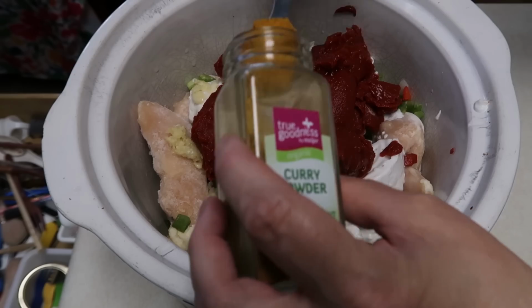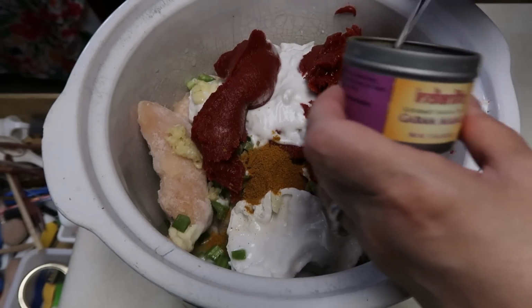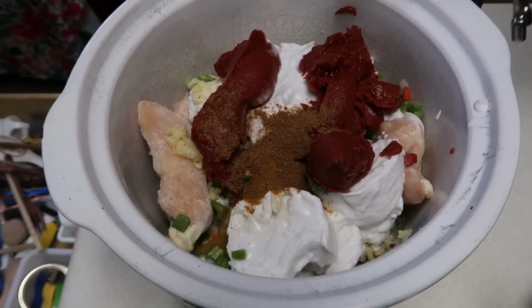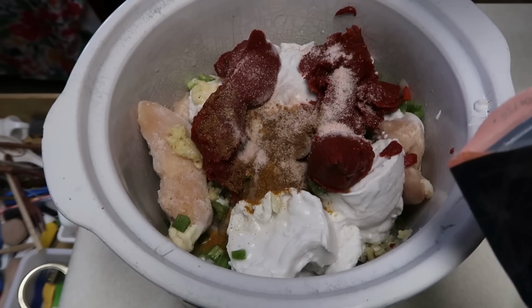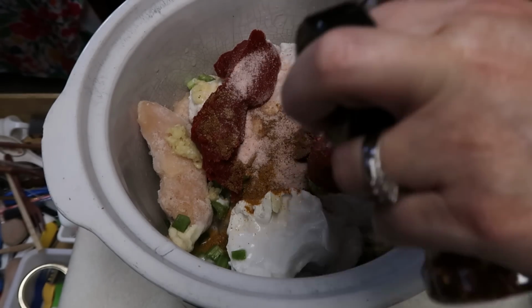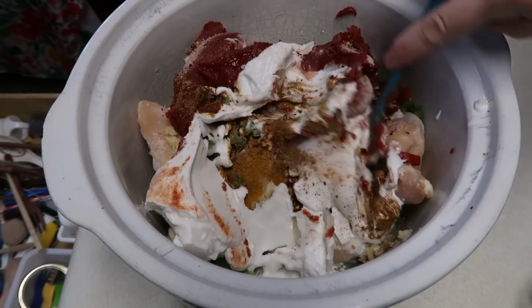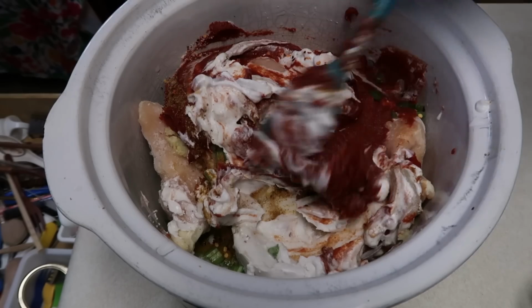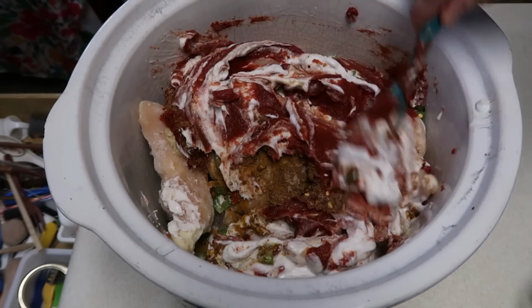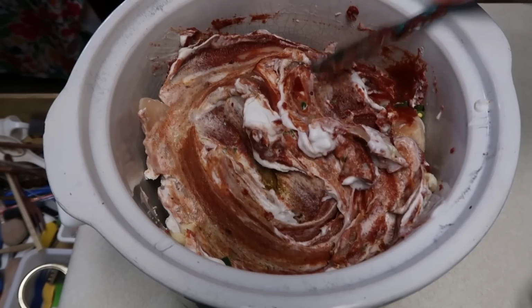Okay, 1 big teaspoon of curry powder. 1 teaspoon of garam masala, or you can add another 1 to 2 teaspoons of curry powder. 2.5 teaspoons of mineral salt. 1 teaspoon of red pepper flakes. Add more if you want it spicier. And that is it for right now. Just stir that up a little bit. This is going to cook on low for 5 to 6 hours. And then we will add at the end some cauliflower, frozen peas, and a little bit of cream.